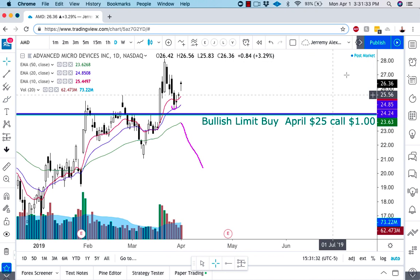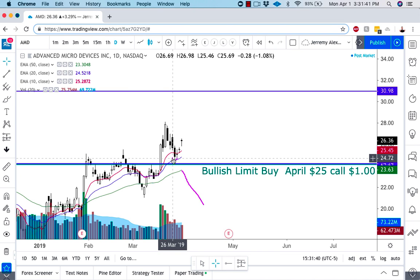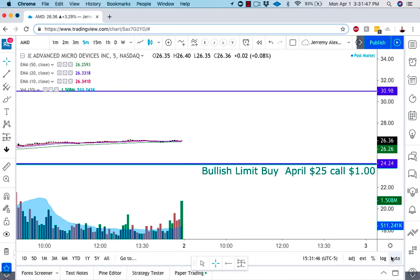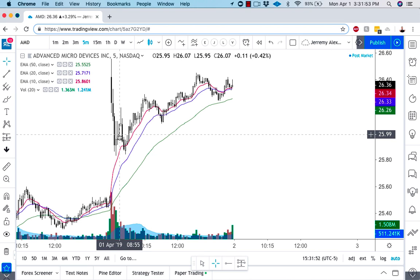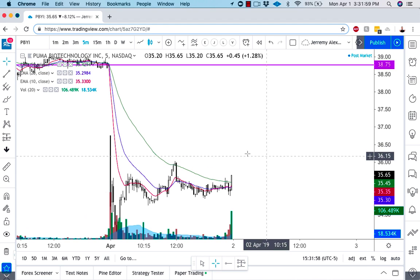Donna asked me earlier today what's a realistic, reasonable target for AMD on a swing trade level, and I think $31 by mid-May makes tons of sense to me. So nice gap, good lower shadow. Here's the 5-minute chart. I mean, look at this bounce off the 10 over here. So easy, very pretty. And this one's for Robbie, Puma Biotech, PBYI.